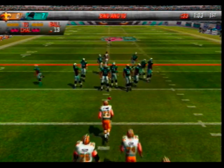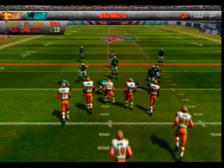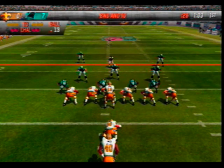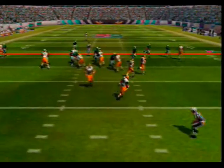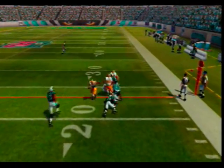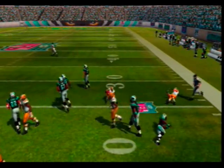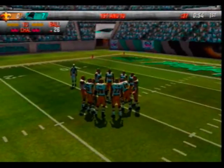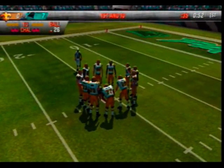Second and 10. Ball on the 13-yard line. Frazier lines up behind his fullback in the I. Carries it right. Stone is there for the tackle at the 26-yard line. A powerful run to get the first. When you've got a free man coming at you, sometimes the best thing to do is put your shoulders down and take them head on.